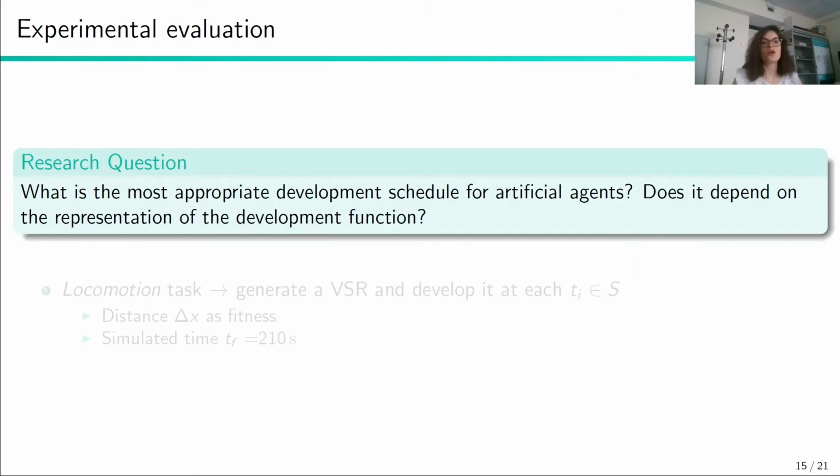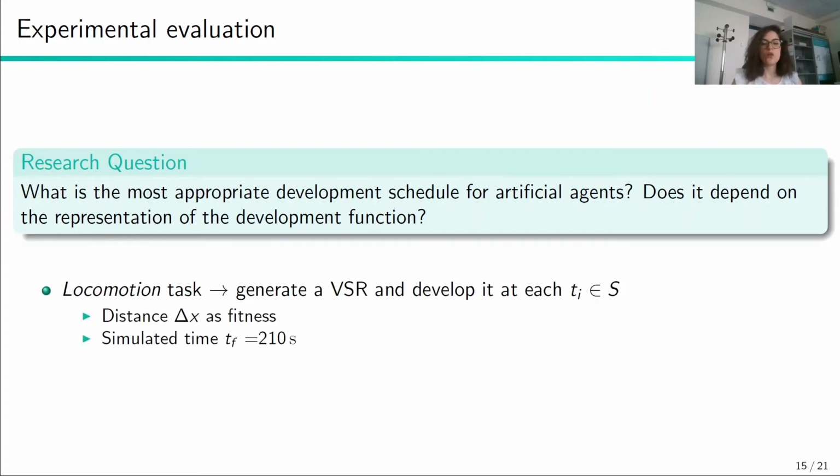Now let's move on to the experimental evaluation. And we try to address the following research question: what is the most appropriate development schedule for artificial agents? And we also investigated if that depended on the representation chosen for the development function. To evaluate this, we chose a classical task in evolutionary robotics, that is locomotion.